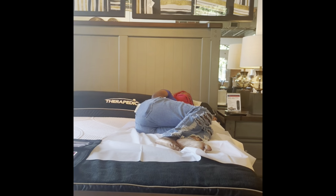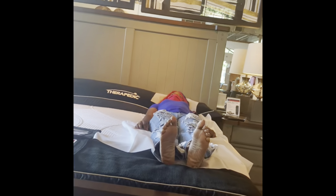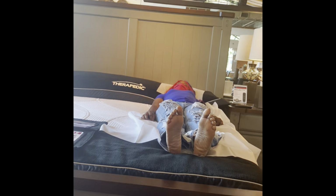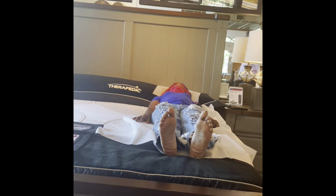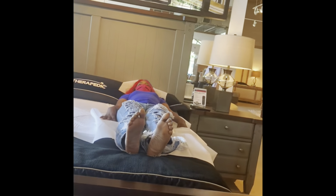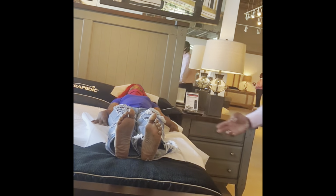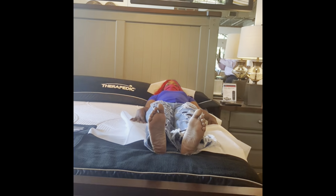Try and lay straight on your back. Do you feel anything? And then what do you feel? Is that comfortable to you? Yes. Do you like the way it's molded to you? Yes. See, it conformed right to every part of your body. And it's around your legs, so it's in your calves, and your calves are making your feet lift up a little bit because your calves are thicker than your feet.